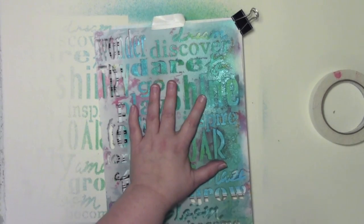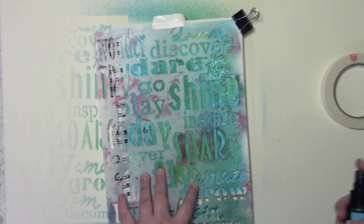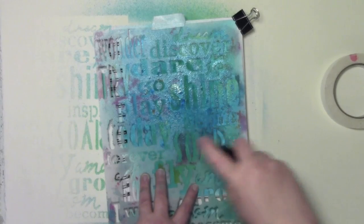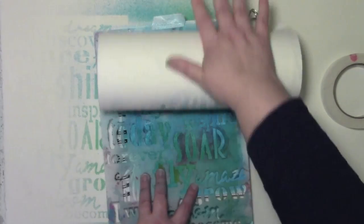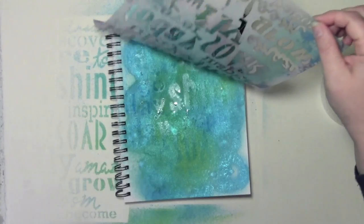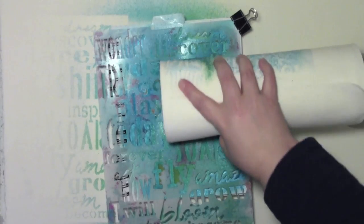So now what I'm going to do is bring in one of the colors that I used when I did the background. So either the blue or the green. And I'm going to go with blue this time. And I'm just going to shoot it with some blue. Nothing really tough here, it's just spraying through a stencil. I'm going to blot up the excess and then I'm going to peek. I want to see how I'm doing. And I like how that looks, so I'm happy with that color with it.